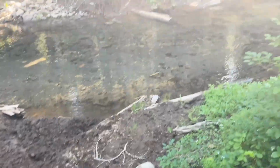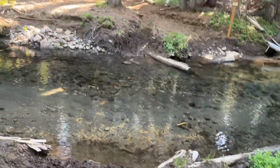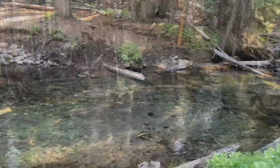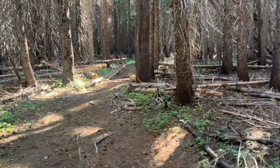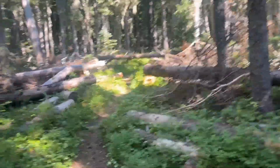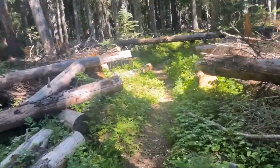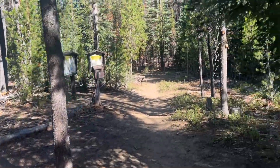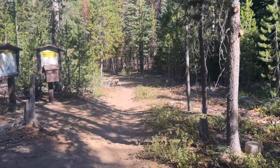It's the one thing they didn't tell you about is you got to cross it, huh? Okay. Sorry for the unsteady camera work. The mosquitoes are incredible. Okay, we made it. Odell Lake 10. This way.